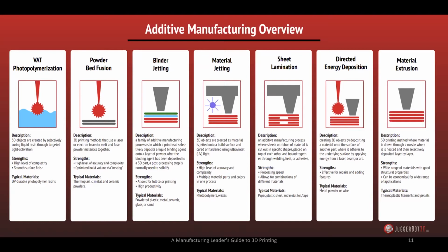And finally, there is material extrusion, which is one of the more prominent 3D printing techniques. This is where you find filament-based 3D printing, which you've probably seen at some point in time, creating parts by drawing material through a nozzle and selectively depositing it on a predetermined path, of course, making parts layer by layer. So each of these techniques has its place, and your teams can effectively sift through these options by focusing on a few key variables.